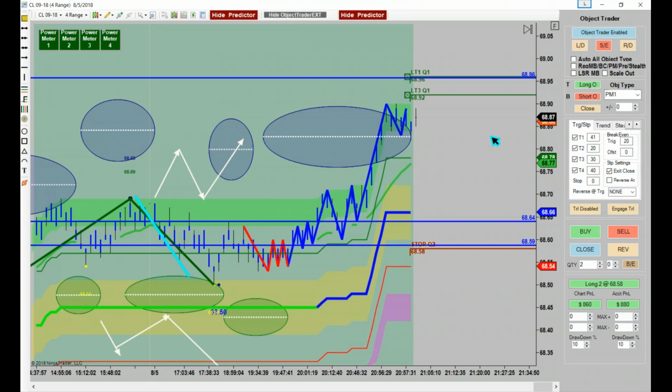And another way you can do it too, if you're up major like this right here on a trade, do you want to give this all back? Well, you could also just do this, sell one since they're having trouble actually taking this thing up. You could sell one and just ride one, and then you could still use the PM to get out of the trade and then look for another entry.